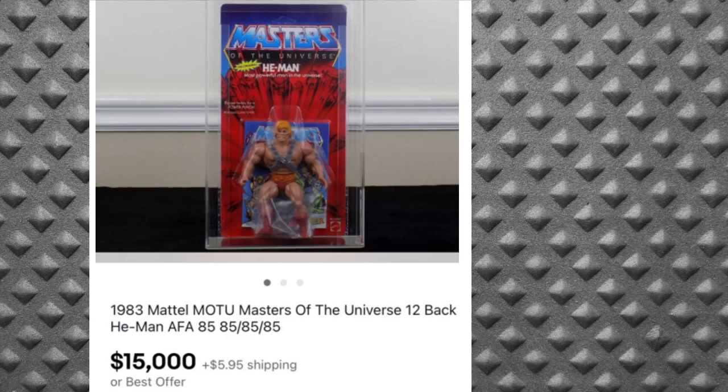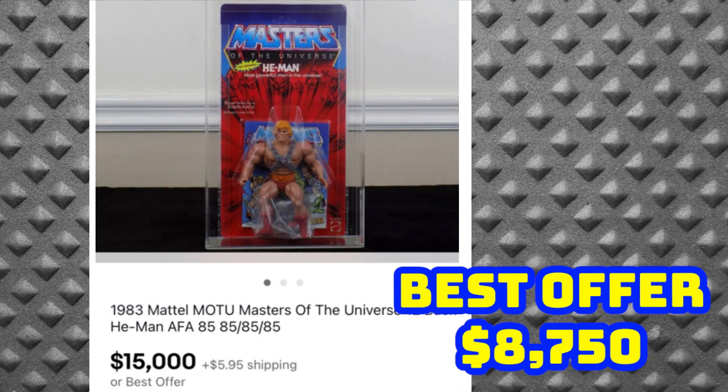So the next one on the list is a Mattel Masters of the Universe 1983 12-back, so not an 8-back, a 12-back He-Man with a clear bubble. It was graded 85, a straight 85. It was up for sale for $15,000 and sold for $8,750, which, boy, I would be afraid to make that offer. That's almost a half-price offer, but this thing is stunning. To be straight 85s and a clear bubble He-Man is just gorgeous.